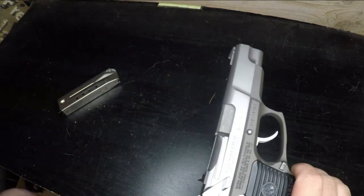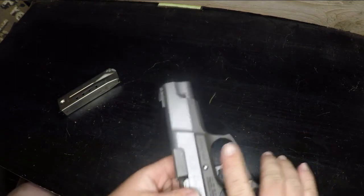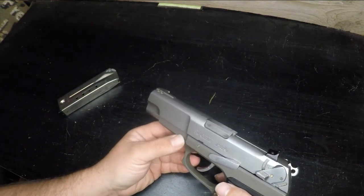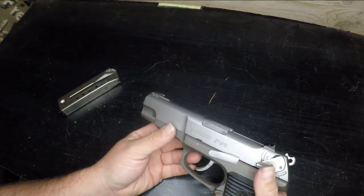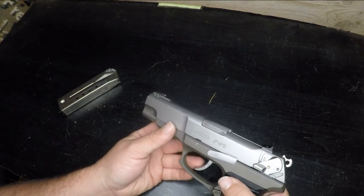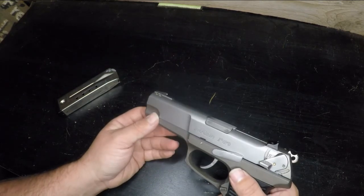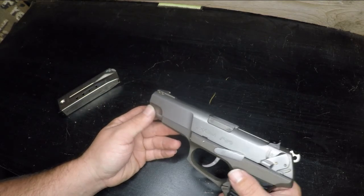However, I might look and see what kind of grips are out there, if there's anything thinner that might fit my hands a little bit better. But when I went out and shot it today, I kind of feel a little different about it. I didn't put that many rounds through it, maybe 3 or 4 mags today. And I just feel a little better about the gun today than I did that first time shooting it.